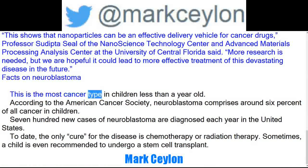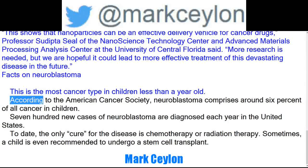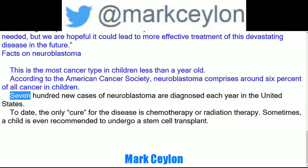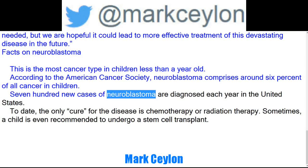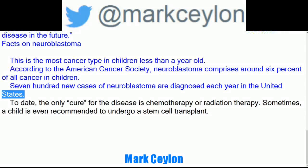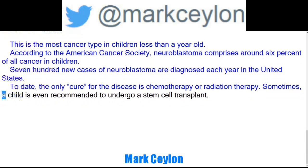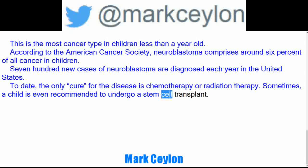This is the most common cancer type in children less than a year old. According to the American Cancer Society, neuroblastoma comprises around 6% of all cancer in children. 700 new cases of neuroblastoma are diagnosed each year in the United States. To date, the only cure for the disease is chemotherapy or radiation therapy. Sometimes, a child is even recommended to undergo a stem cell transplant.